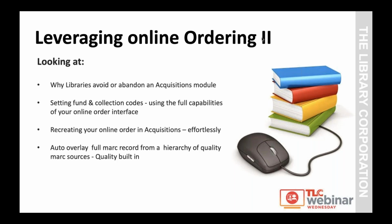And then we're going to look at auto overlay of full MARC records from a hierarchy of quality MARC sources. What we're doing there is we're setting up your MARC sources in the order in which you would want to search them. And then it's automatically going to pull from the highest rated of your databases. We're trying to build quality into the process rather than relying on a quality record coming from an extraordinary effort by your staff. Okay, the last thing we're going to look at briefly is also ingesting electronic invoices. After all, if I'm using an acquisition system and I've got electronic ordering, why not make things easy and also ingest my electronic invoices as well? Then I don't have to recreate those either.